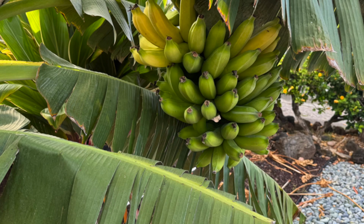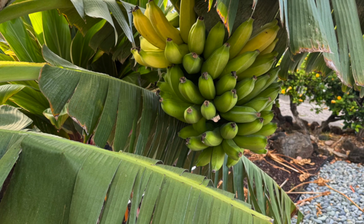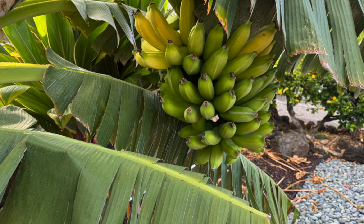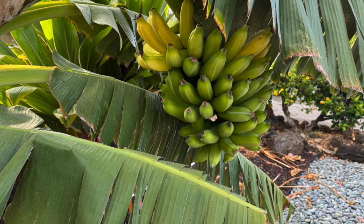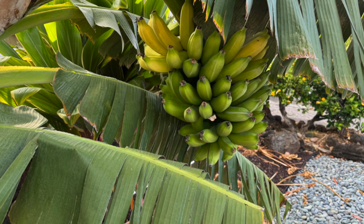Just one note about when the bananas are ready. I like to pick the bananas before they turn yellow, because once they turn yellow, a lot of times they will start falling off and the birds get them. I think it's best to cut the bananas off the tree when you see most of the tassels at the end of the bananas have fallen off. Then you know it's ready.